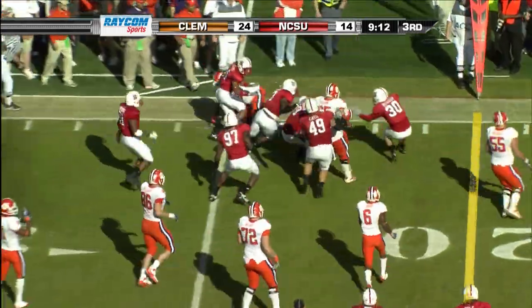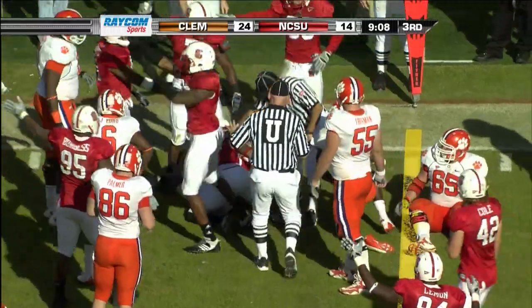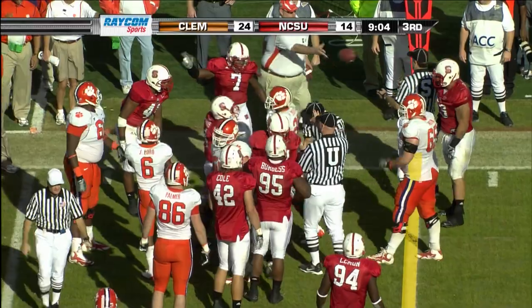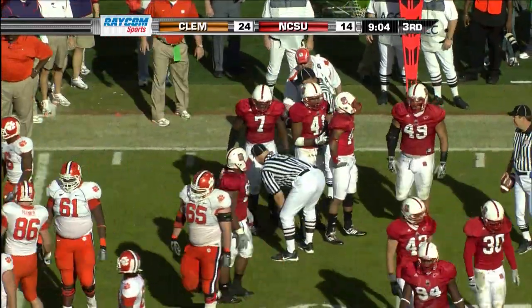Cash gets cut off, and Spiller picks up another 7 or 8. They're picking them up at 7 and 8 a clip, and then the extra effort got it down to 9, and the ball may have come out. Did it come out? Johnson comes out of the pile with it. Johnson made the tackle, and he's got the football.